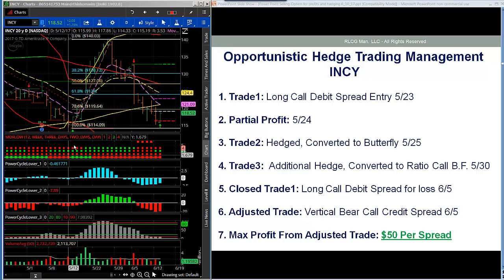I'll walk you through the trade setup based on the chart first. On this particular trade, we went long a call debit spread right here on the 23rd. The next day it spiked up, so we took some partial profit here. Then the next day, on the 25th, it got to this first target area of 140, so we converted this to a butterfly by selling a bear call credit spread. And I'll show you all this in just a minute. Now it came back down, so we did that. Now we totally reduced our risk from that.